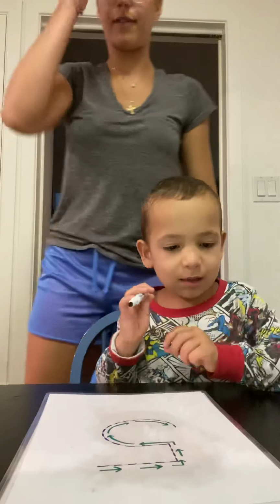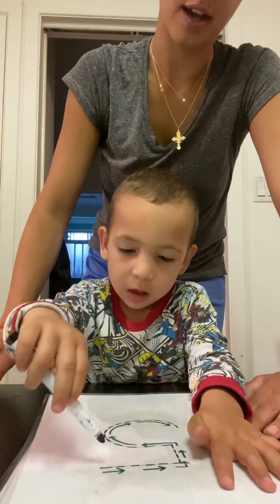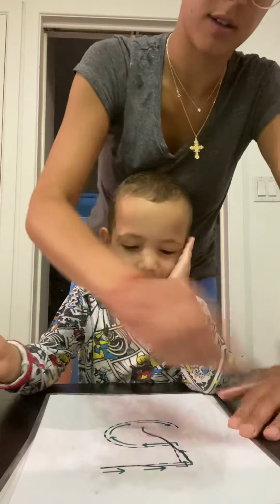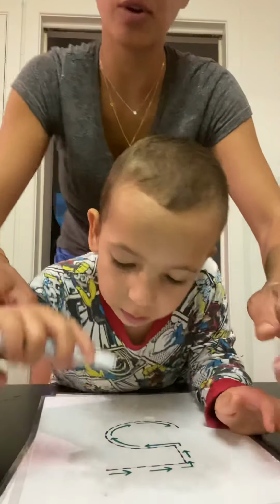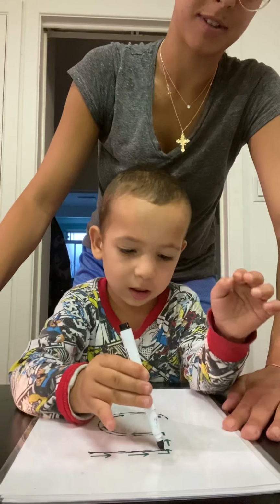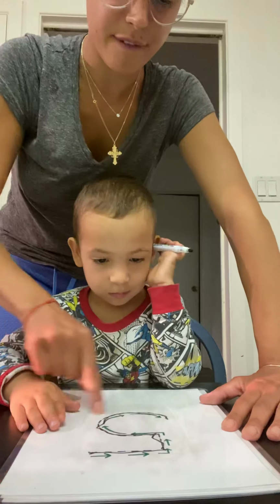Let's do number 5. There you go. Where's the green dot? I'm going to do it in the green dot. Can you hold it? Whoa, whoa, whoa. We have to follow the line. I'm going to tap at the green dot. Can you hold it properly? Go ahead. Tap at the green dot. Down. Yeah. And around. Finished. That's the number 5.